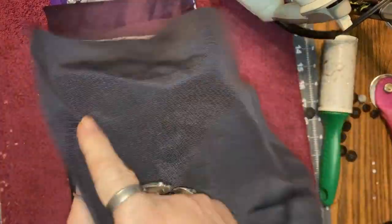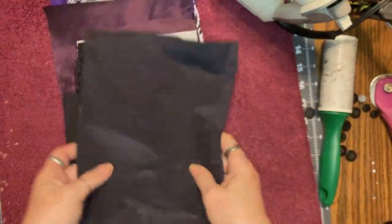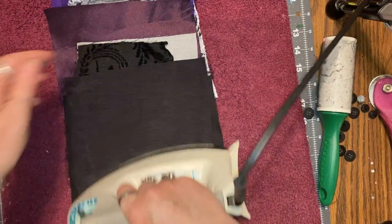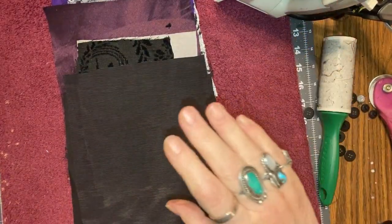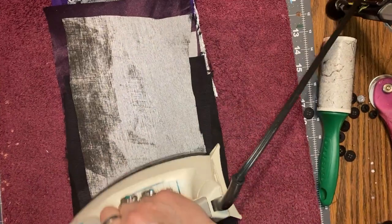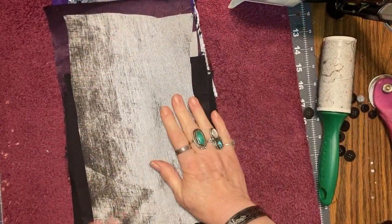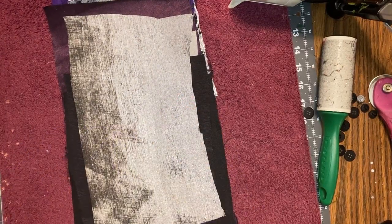This is, I don't know what they call this kind of satin, but it reminds me of widow's weeds. This was a beautiful prom dress I just got. Oh, you should have seen the diamonds on it. I'll show you my personal stash sometime.